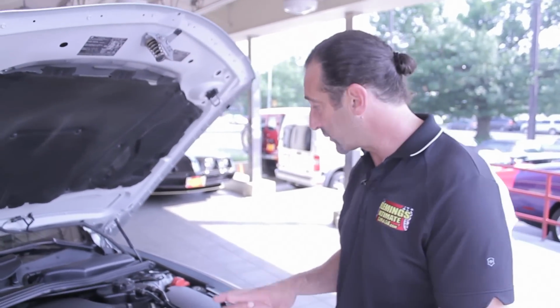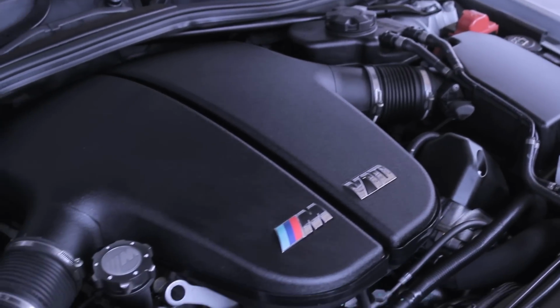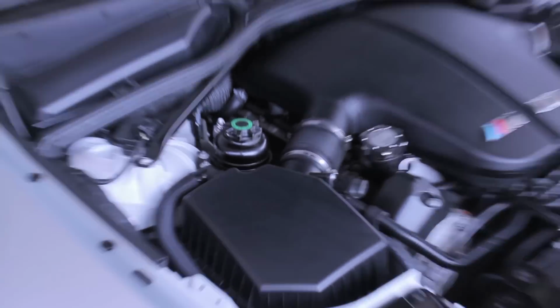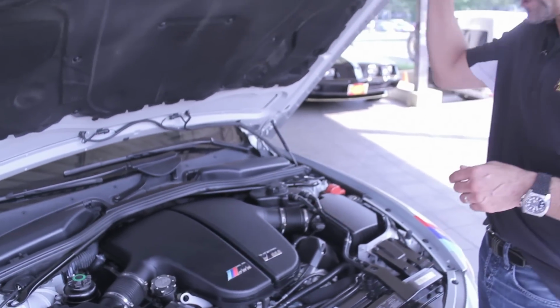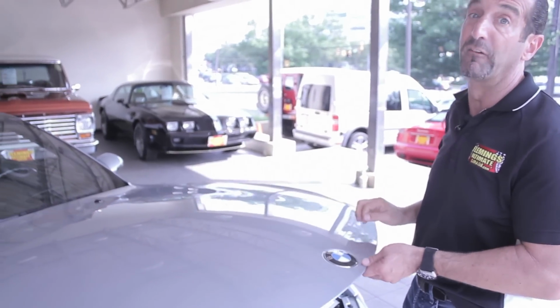But more importantly, I wanted to show you how clean everything is in here. It's nice, you can see all the detail, you can see that somebody's cared for this car, they've taken care of it, and it really is a low mileage car. That's why I get so excited about it. Sorry if I ramble on, but it is what it is. It's still 500 horsepower of beast.